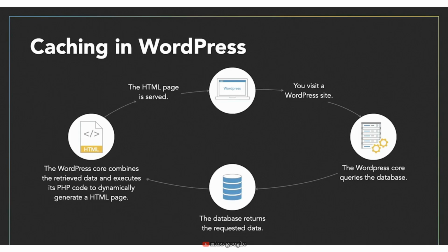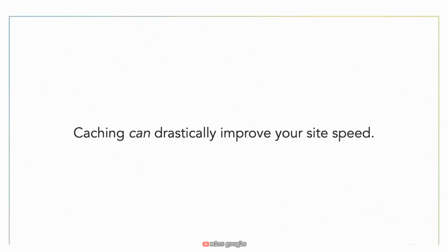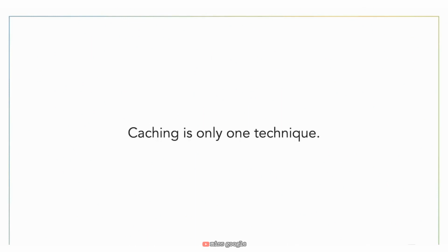Then, when the next user wants to visit the same page, WordPress can skip the whole PHP and database process, since the HTML page is already stored in the cache. Boom, the web page is already ready to go. Caching is one of the most popular solutions for speeding up your site, for good reason. You can drastically improve your website speed with easy-to-configure caching plugins, or your managed WordPress host might have it built in. But caching is only one technique.